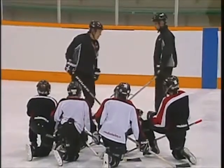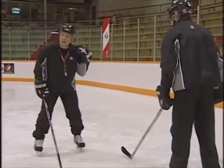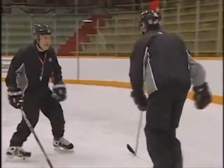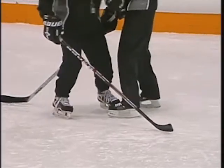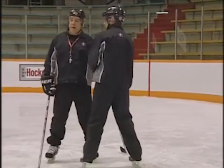Then the next step, now I'm going to have an open ice check on him. So same thing, I line up my outside shoulder with his inside shoulder. We're coming back, he's coming in. I see that, I stop, and now I can hit him. I've got my legs bent, my back leg's got all the power, and I'm just trying to stand him up and knock him off the puck.